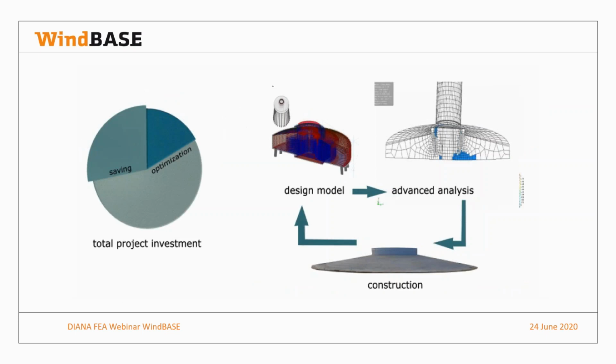So the WindBASE approach is more advanced, and also because it's non-linear, usually some design iterations are required in which you can do optimizations. But a lot of time and money is saved in the construction phase. So in the end, even though the engineering might be more expensive, it's more beneficial for our clients.